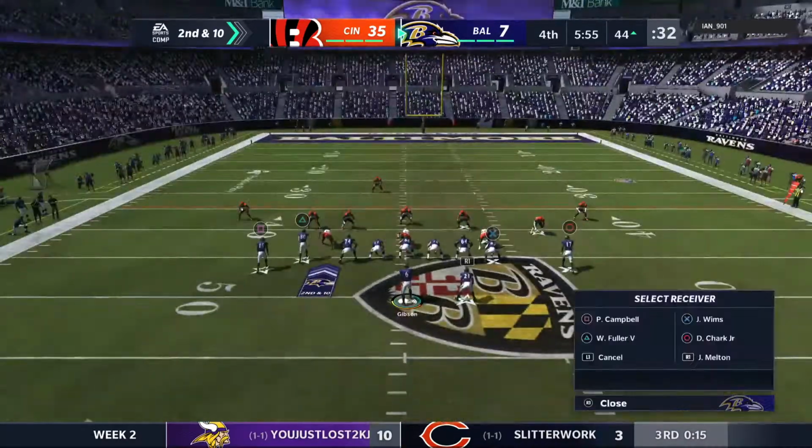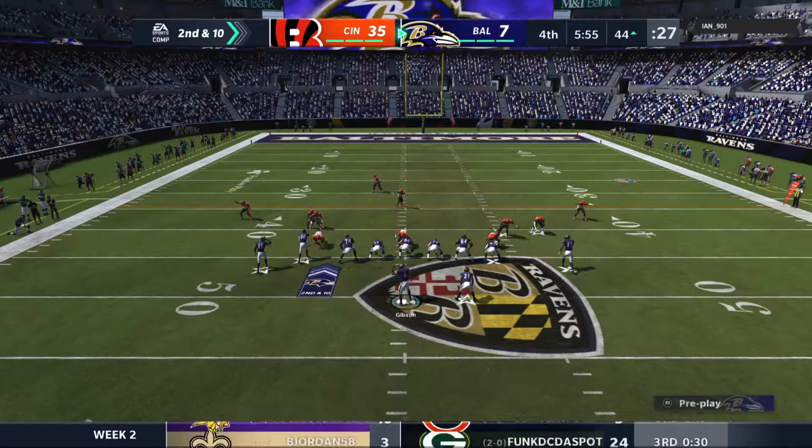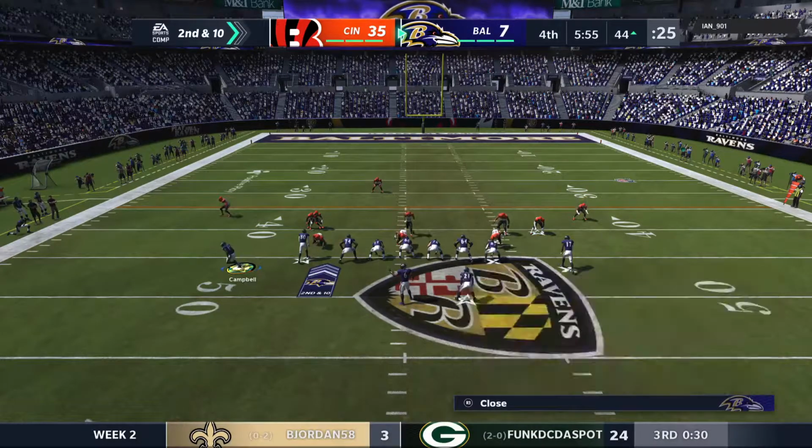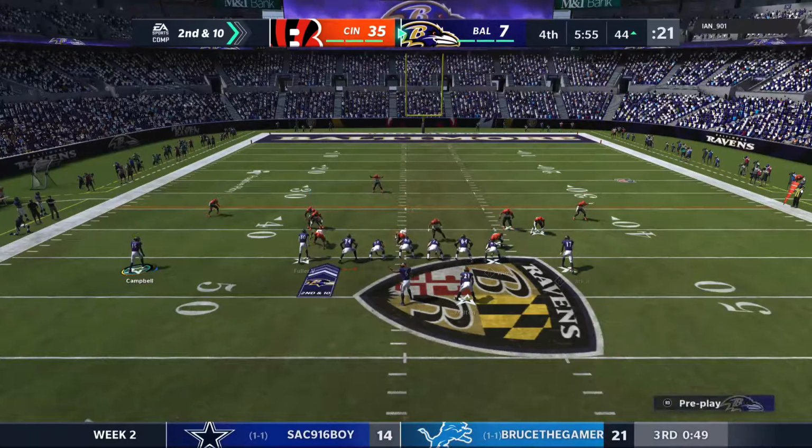You got three down. I got 82. 82 is mine. Go street. On the rep. Let's go right here. 19 tight.